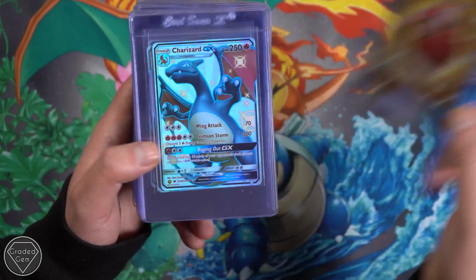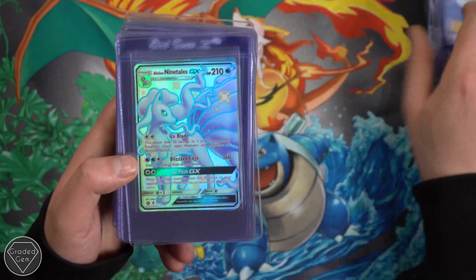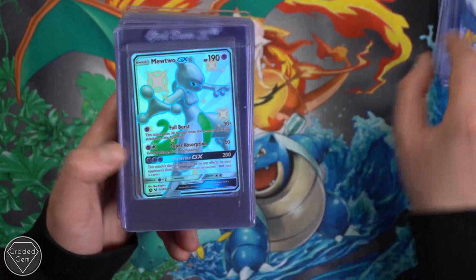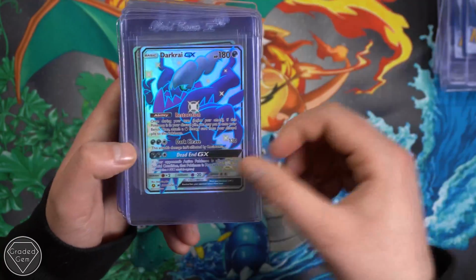A lot of more modern stuff now in this submission from Jack. Viridian Forest. There is the Charizard GX yet again. It always surprises me how many of these we still see in the submissions. Hidden Fates obviously still getting opened up quite a bit. Mewtwo GX, Espeon, Umbreon, Darkrai GX.